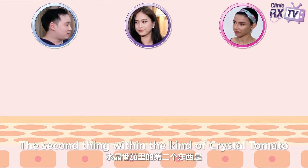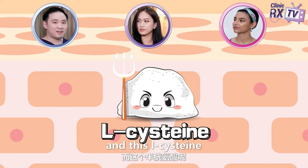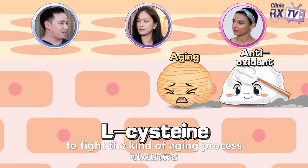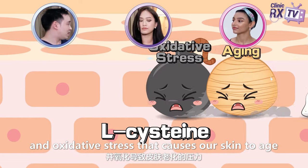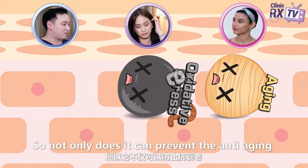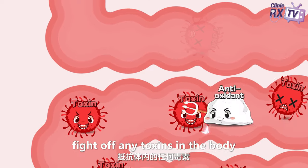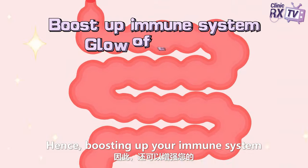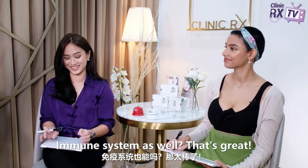The second thing within the crystal tomato is that it has something called L-cysteine. And this L-cysteine is a really powerful antioxidant to fight the aging process and oxidative stress that causes our skin to age. So not only does it prevent aging, antioxidants will also help you to fight off any toxins in the body, hence boosting up your immune system and glow of the skin as well. Immune system as well. Oh, that's great. Immune system as well, yeah.